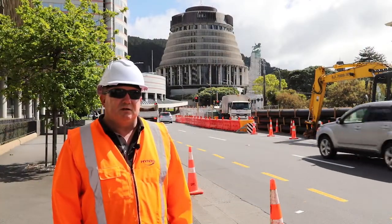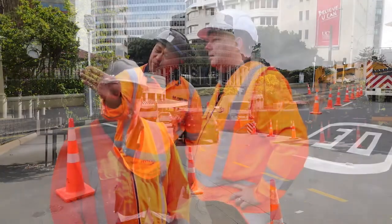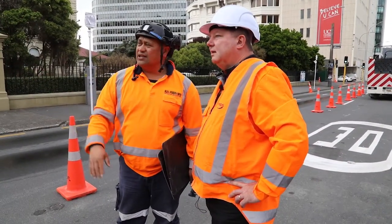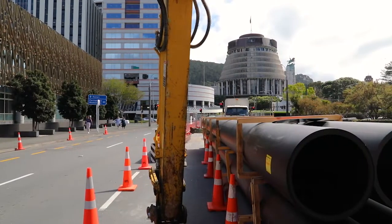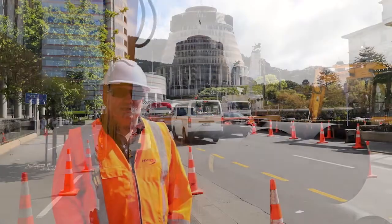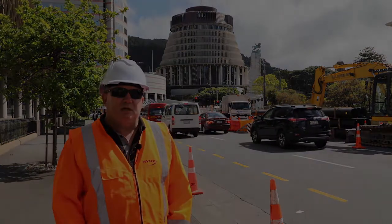The contractor here is GP Friel Limited, an organisation that's highly skilled. The project was planned out some 18 months ago, and the contractor entered into a partnership program with Wellington Water to complete these works. Started in August 2020 and completion in February 21.